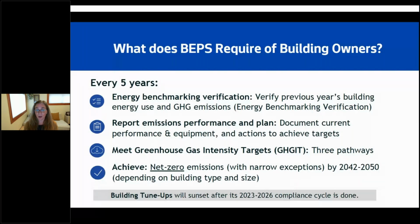Then when they are phased in, meeting the actual greenhouse gas intensity targets, or GIDGETs, using 3 pathways. I'll talk about that in more detail later. And then finally, achieving net zero emissions with narrow exceptions between 2042 to 2050, depending on the building type and size. For those of you that know our tune-ups policy, we are also phasing that out over time.